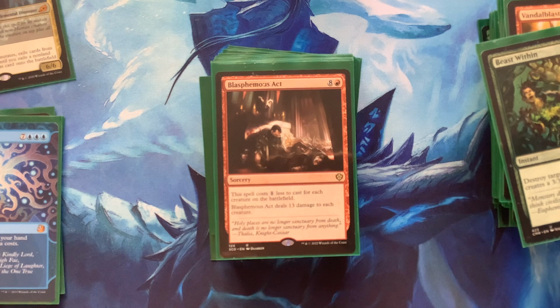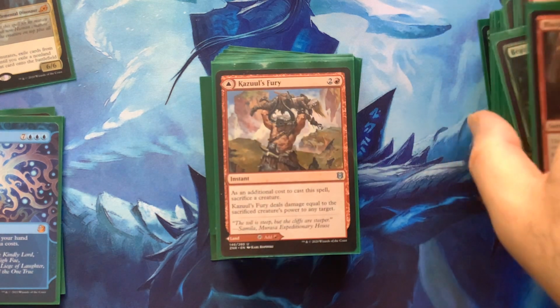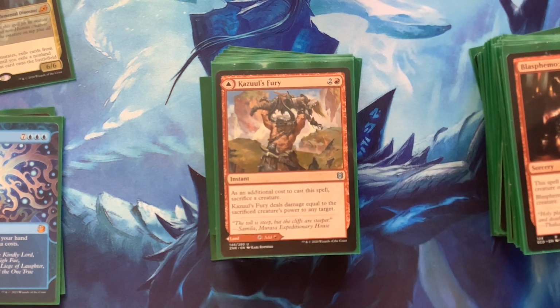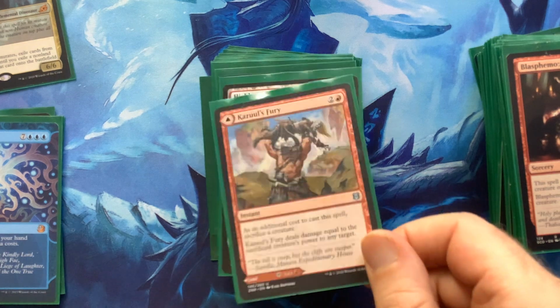Blasphemous Act, also a game-winning card, will slow down your opponents, and you're just saying to them that I'm going to outvalue you. Also, oddly enough, our 17/17 Ulamog will not be affected by Blasphemous Act, which is really nice. Kuzul's Fury will also let us throw something at an opponent's face. It could be an Illuna, it could be an Ulamog, whatever we need to get over the finish line. Just a really good option for Illuna in general, to reset her and put her back into the command zone.